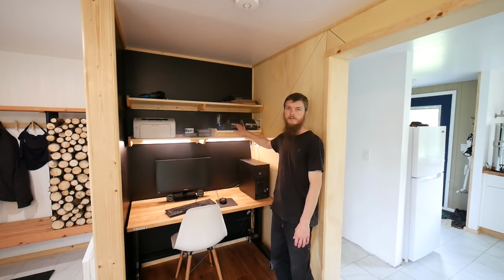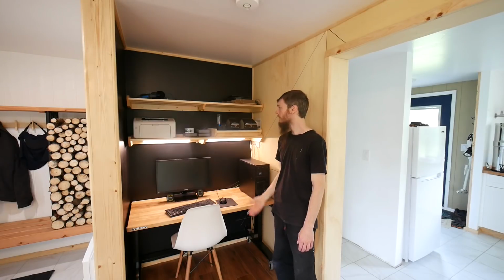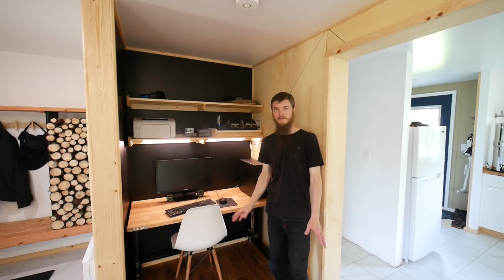I also built this little raised shelf just to hide all the wires and stuff underneath there. So that's it. The desk nook works well. We finally have an organized spot for our printers and everything that we have.